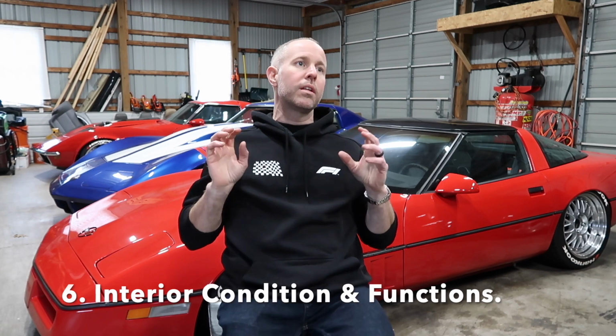So other than that, that's just a normal kind of safety inspection item. Now, as far as interior stuff, like I was saying earlier, the early cars have electrical issues: headlights not working, the digital dash not working, the power seats not working. These are all common things with the early model cars. So check all that stuff out.